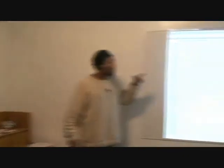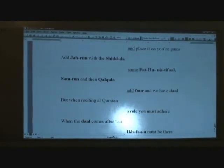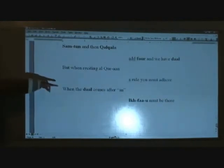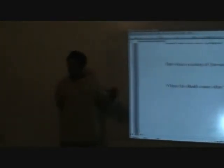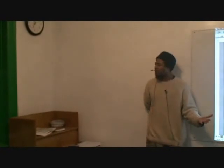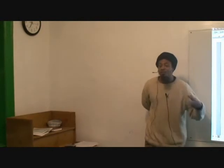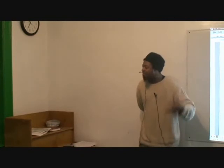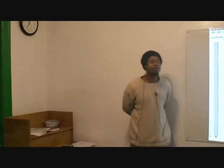Okay, then it says, but when reciting Al-Quran, a rule you must adhere. When the dal comes after an, ikhfa must be there. Now it's giving you the rule again. What does he mean when he says an? Tanween. He means tanween or noon sakinah. Right? So again, we're talking about this noon and this tanween. Majority of the rules of tajweed, or the beginning rules of tajweed for the beginner, surround the noon sakinah or tanween. So that's what we're finding here.